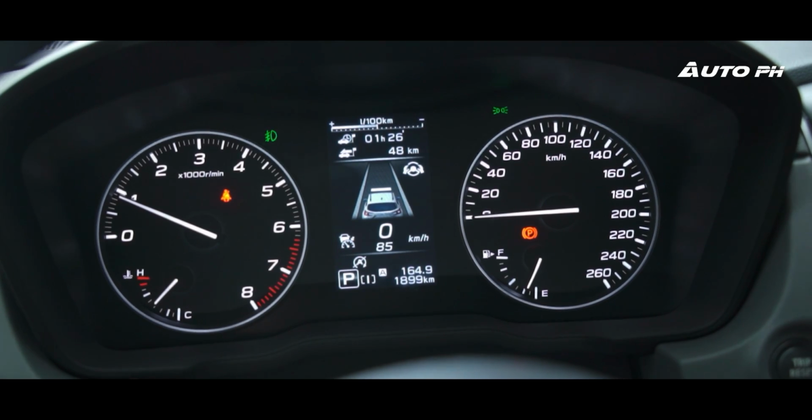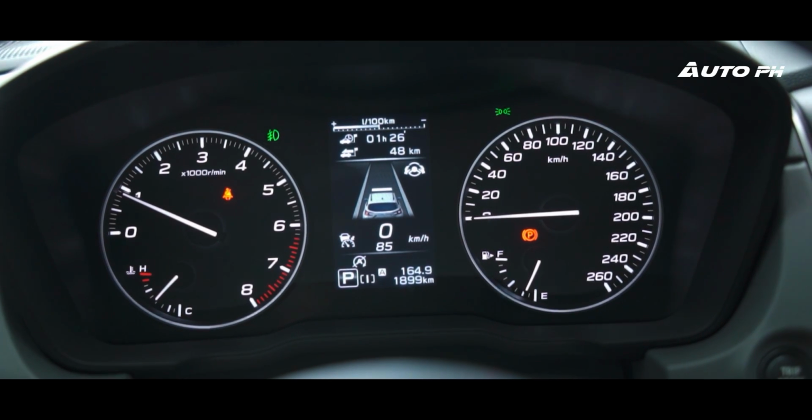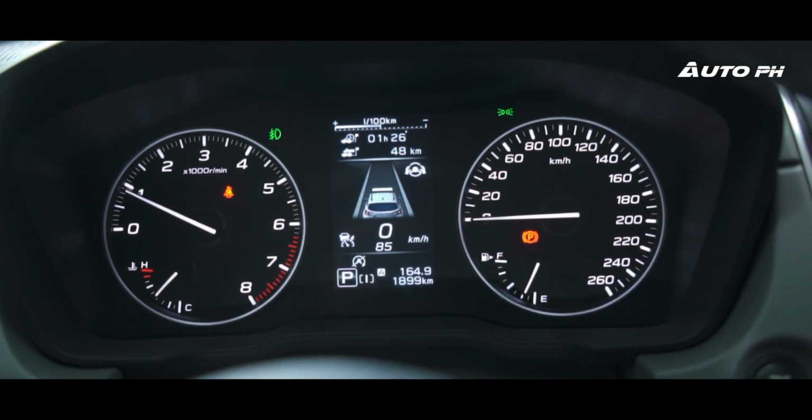And we also have auto start stop in this car, so when we come to a stop, the car's engine will turn off, and it's also very smooth in the way it does that. Other cars really make you feel that you're stopping or their engine turned off, and when it starts, you really feel that as well. But here, it's very smooth.